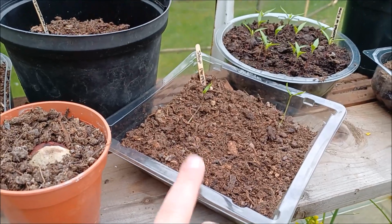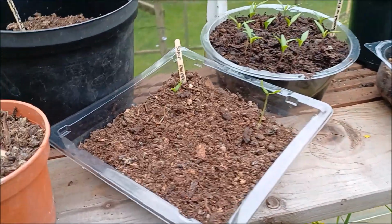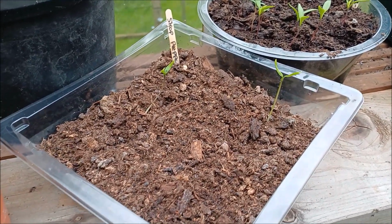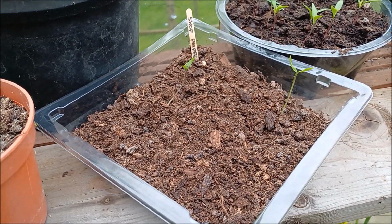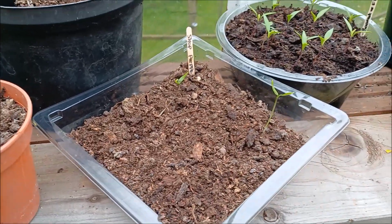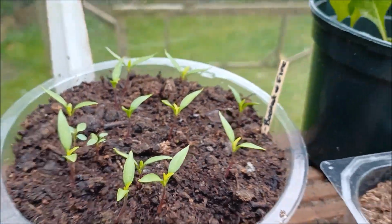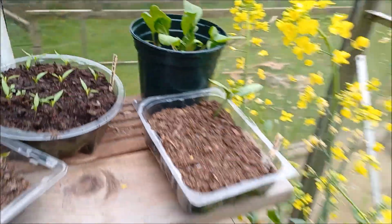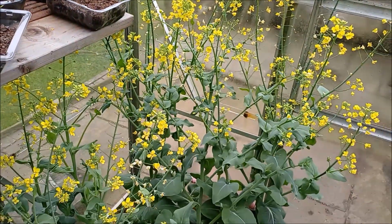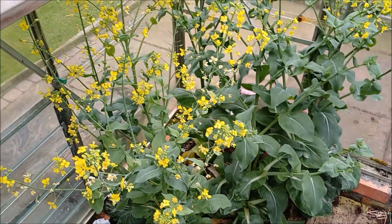This one here, a link to the video that we did earlier on in the year around some of the shop bought fruits and vegetables that you can use the seeds from to plant on. So that's that. That's a basket of fire. That's not shop bought.